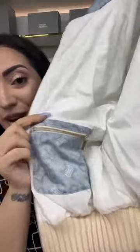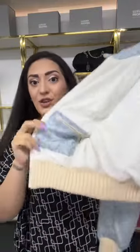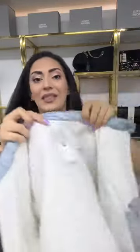You have a pocket right here with the zipper, and that's to the inside. So say if you didn't want to carry your purse and only carry some of your cards, maybe a mini little lipstick, you could fit them in here. And I say this because when I travel or go out in colder places with a coat on, I wear it like this.